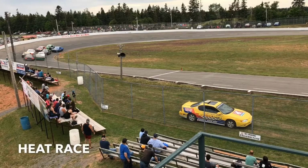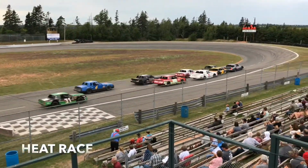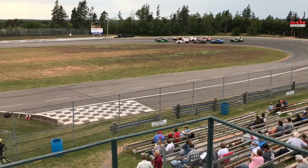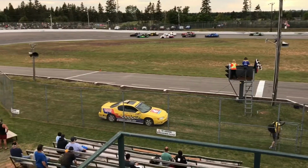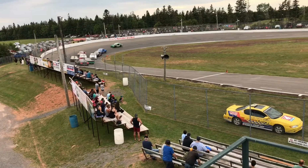Diving right into the action here, Moore's Well Drilling Street Stock Division, and it doesn't take long for things to heat up here. The 44, Zach Chappell on the front row, a little loose there. Him and the 37 will get into it around 1 and 2, and I don't think the 44 was very happy at the moment.